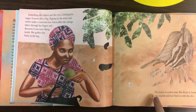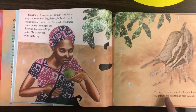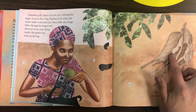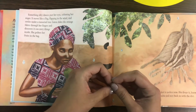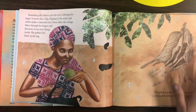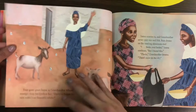So it says, the basket is useless now. She drops it, knowing it will crumble and mix back in the dirt. So because it's made out of palm leaves, this is degradable. It will compost and blend back into the earth. It will not cause any damage. It's not trash. It will become one with the earth again. So she just leaves it there.